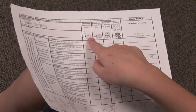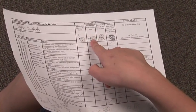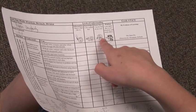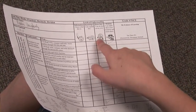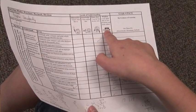My name's Lauren, and this is a capacity matrix, and in the second nine weeks we were learning fractions, decimals, and division. They have information, knowledge, know-how, and wisdom for the different levels. Information means that you know what it is. Knowledge means that you can explain it. Know-how means that you can do it on your own. Wisdom means that you can apply it to new situations and teach others.